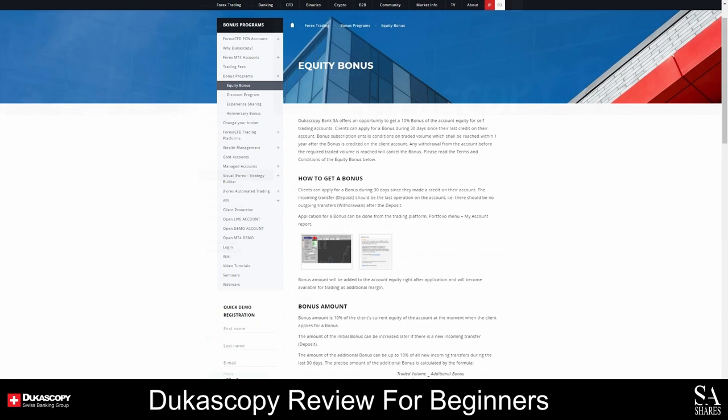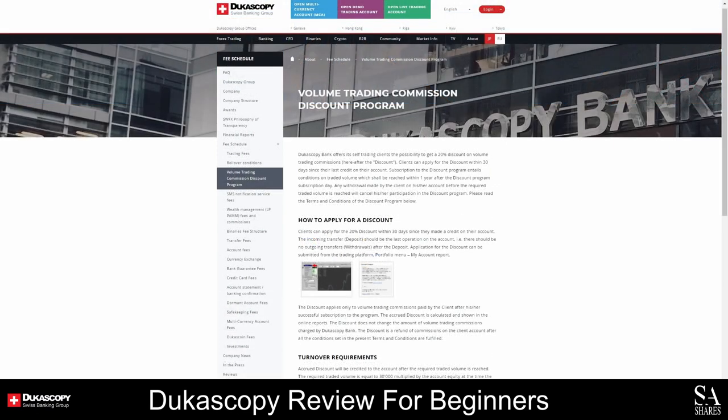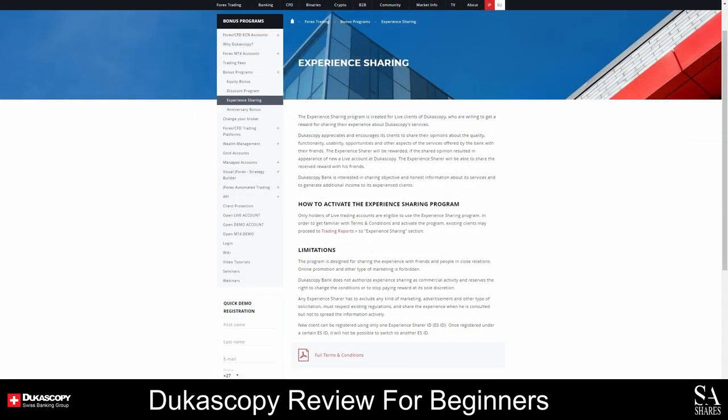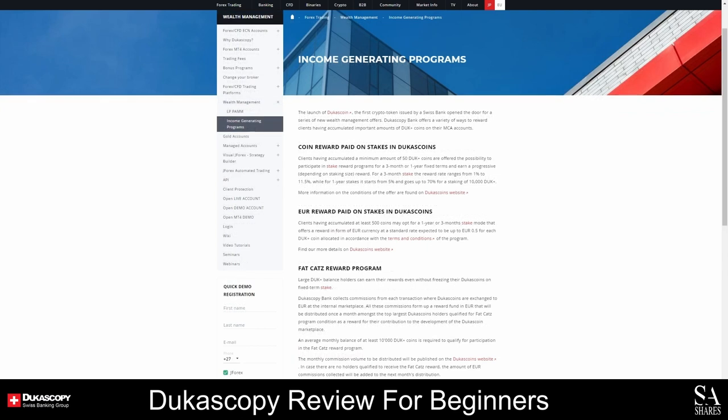Dukascopy offers an opportunity to get a 10% bonus of the account equity for self-trading accounts. The broker also offers its self-trading clients the possibility to get a 20% discount on volume trading commissions. Dukascopy also provides an experience sharing program, which was created for live clients who are willing to get a reward for sharing their experience about Dukascopy's services, which is similar to a referral program where the person who shares their experience is rewarded if someone opens an account because of them. You can also earn additional rewards through the Fat Cats program by staking Dukascoins.